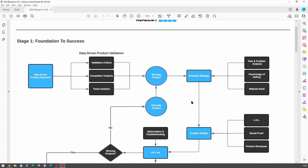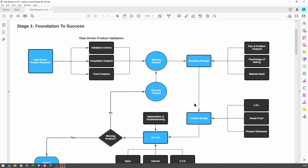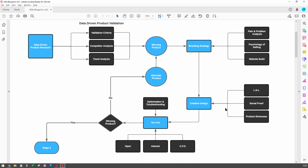What is the brand? How do we want to position this product? How do we want to be the leader in this market on this particular product? So we go through all of that, come up with all that different branding strategy. And then after that, you would basically then move into the creative design element.